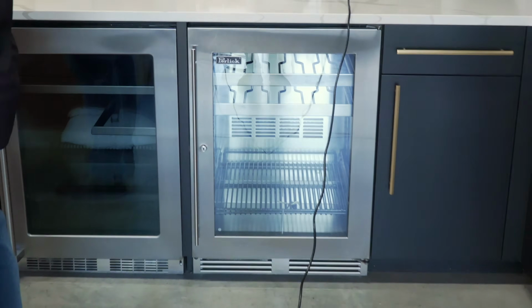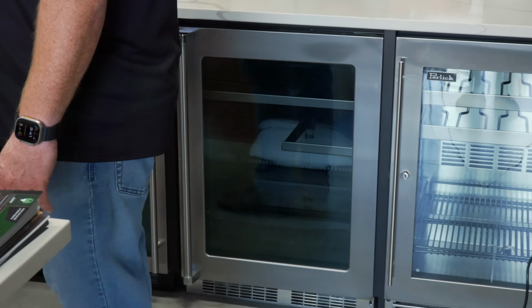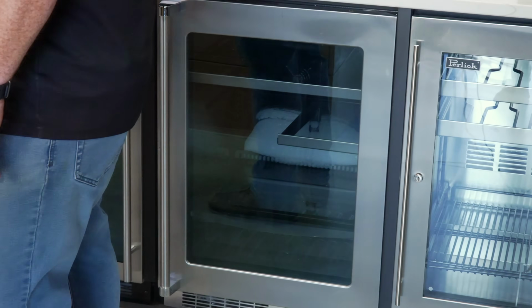Then you've got your buddies out there, going inside a million times. Your wife wants you to have your shoes off. You're letting the cat out, you're letting the dog out, going back and forth. Just put a beverage center outside. Yeah. So outdoor refrigeration. Or people have a $40,000 outdoor kitchen space, and guess what they have?